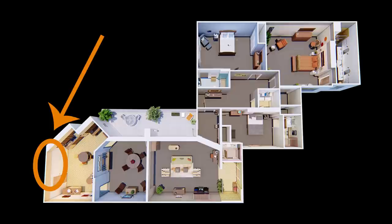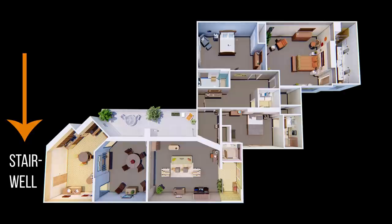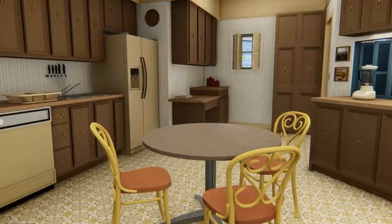And I'd love to hear your ideas in the comments below for what you might do with this space right here. It could possibly be a pantry, but the other side of the wall is the stairwell for the building. Let me know what you think. And now let's tour the kitchen.